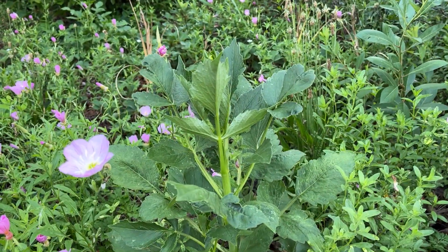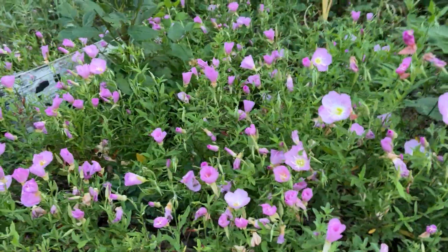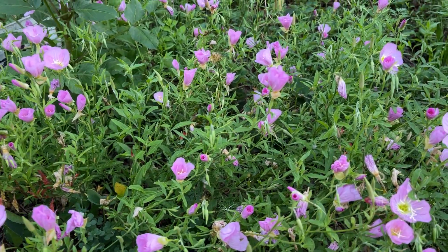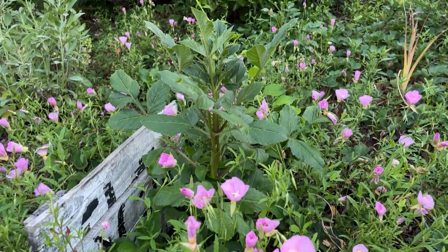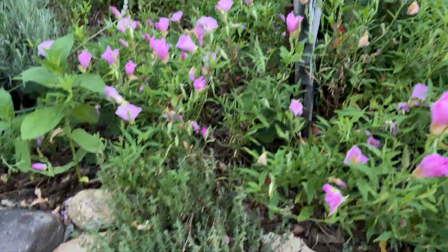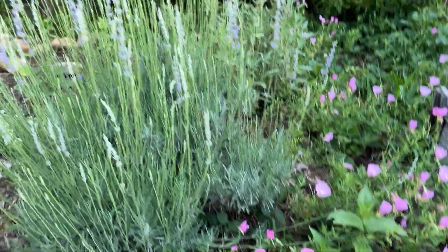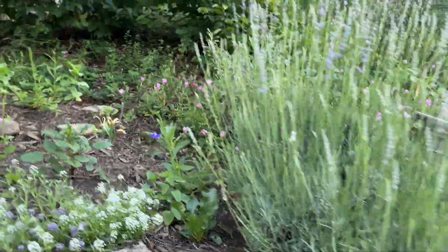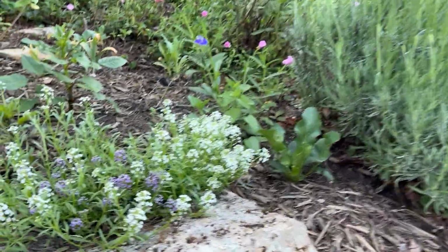Sand cherries, which are just wildlife food. Dahlia, lots of evening primrose there. A little fat bumblebee friend. Get it, girl. Another dahlia about to bloom. Zinnias. Lavender, putting on a show. Sage behind it, putting up some more flower stalks. I need to go trim that.